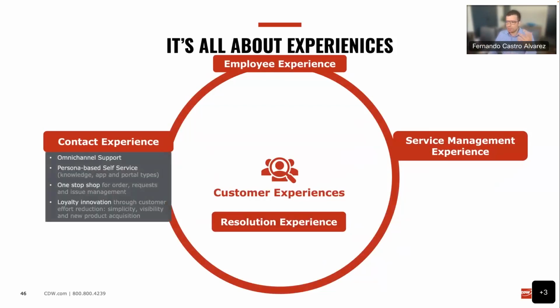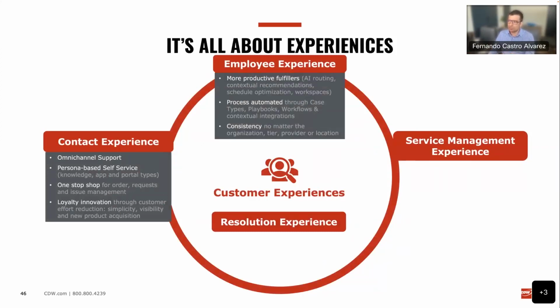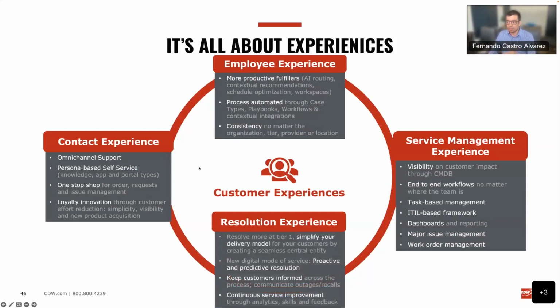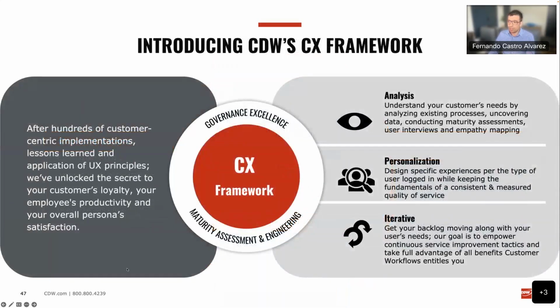So yes, you want your omni-channel, you want your innovation in the contact center, but you also want connected context. You also want to have productive fulfillers, automation of processes, consistency. You also want to allow visibility and end-to-end workflows to exist while allowing resolution to be more than resolving at a tier one, but even at a tier zero before it even happens. Communicating proactively and predictably.